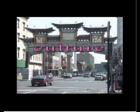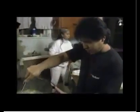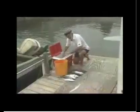Culture is the way of life of a group of people. Language, religion, art, government, clothing, and even food are all part of a region's culture. The same things that shape a region's geography, land, water, climate, and natural resources, also shape its culture. They determine what people wear, what they eat, what they do for a living, and what they do to have fun.